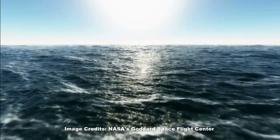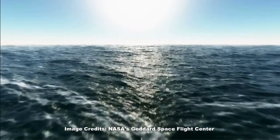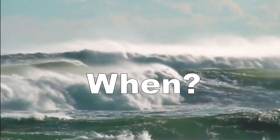All of this research is pointing to an unavoidable sea level rise of several feet in the future. The big remaining question is, by when? Perhaps within a century. For WFIT, I'm Rick Glasby.